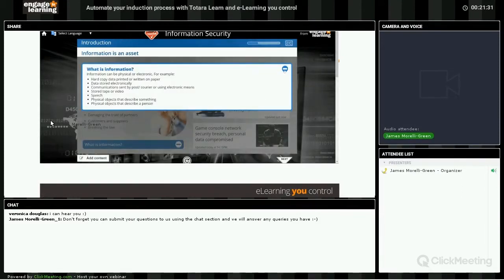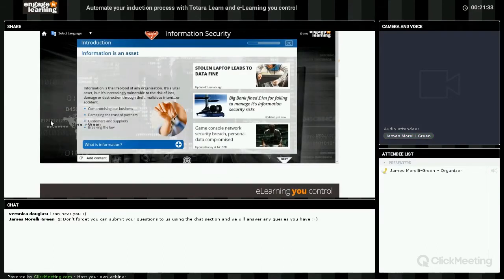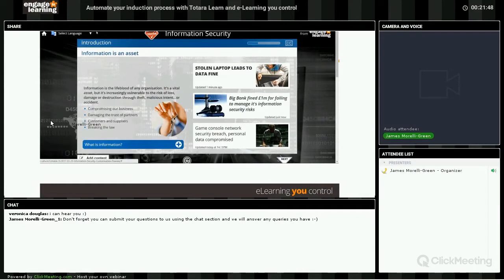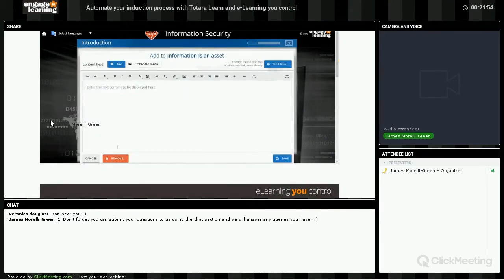And we can see that we've got various tools for expansion. So part of the learning you can control is that the learner, where necessary, can use the automatic translation to select a language, their native language. We would expect them to do most of the course in English, but where they get stuck, they can pop into their language.